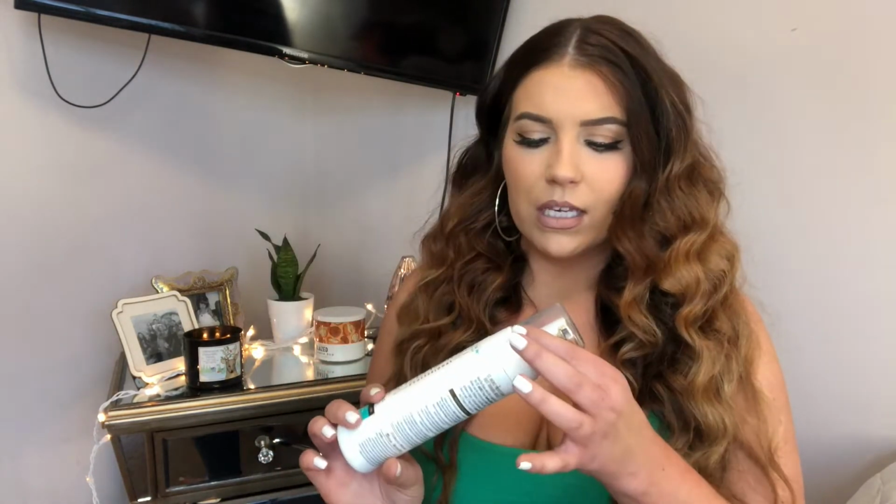It's kind of leaking. I brought this with me to Mexico because I noticed my feet kind of exfoliate the tan off when I'm in the sand, so I wanted to bring it with me. So your girl's leaking a little bit, so don't worry about that. But you guys, this is absolutely the best.